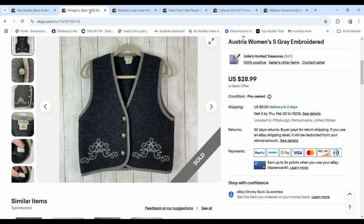This vintage LL Bean wool vest, Justin picked this up on a solo trip to the bins. It was listed in mid-January. We paid $1.01 for it. It sold for $20. They sent an offer and I just wanted to move it, and we made a $15.28 profit.